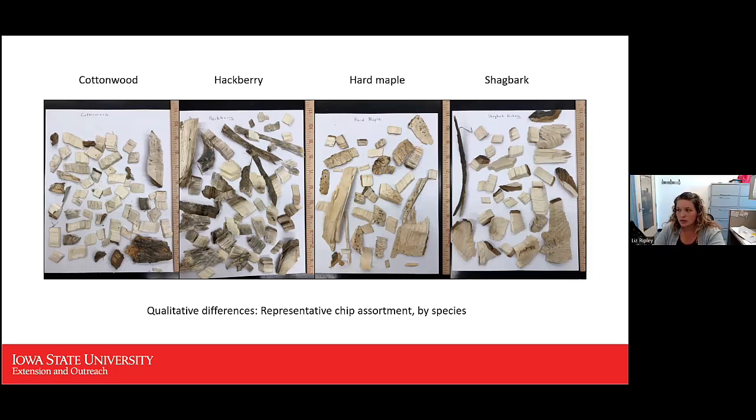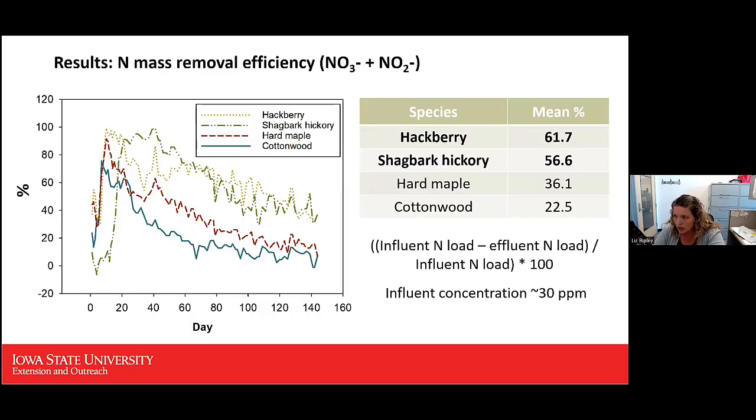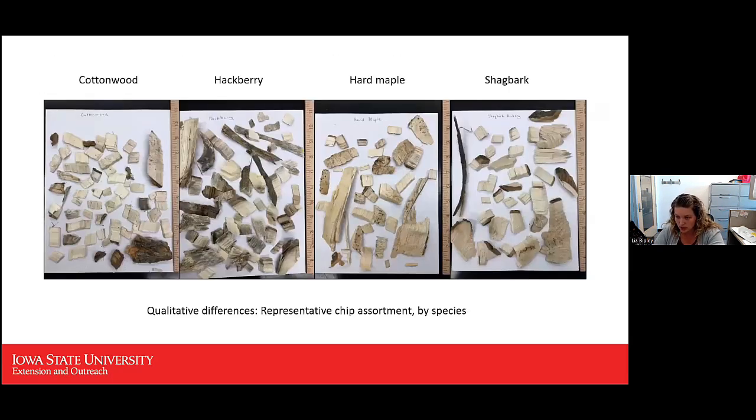So the length of the pit and or treated area would be longer if you use the less efficient chips. So they're questioning, would you need to make your bioreactor longer if you're using some of these less efficient chips so that they're interacting longer? Let me think.